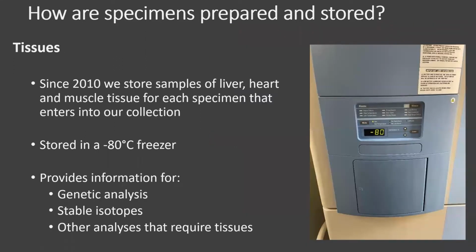Then the other thing that we started to do since about 2010 is that for everything that's prepared and added into the collection, we take a small sample of liver, heart, and muscle tissue, and that's frozen, associated with the specimen. So we know where the specimen was collected, we know when, and we've got all of the tissue available for anyone to use, essentially. Great for genetic analyses, stable isotope stuff, anything else that requires some sort of tissue. That's why we store this information.